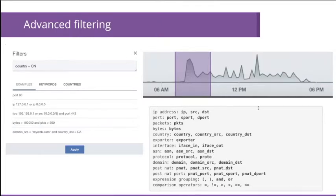As you can see on the screen here, there's ultimately two main ways of filtering data. One is a timeline that you can see along the top here, but you can also see on the bottom right all of the different things that we can apply filters to, whether that is ports or amounts of traffic, or interfaces or protocols, etc. But also things like country, which is really neat.